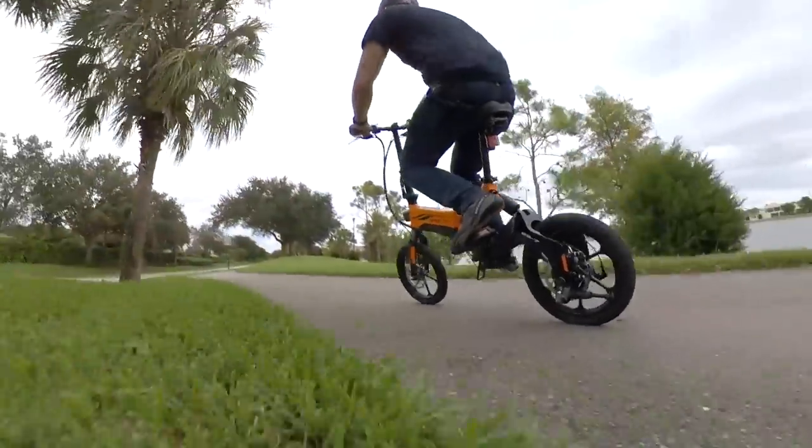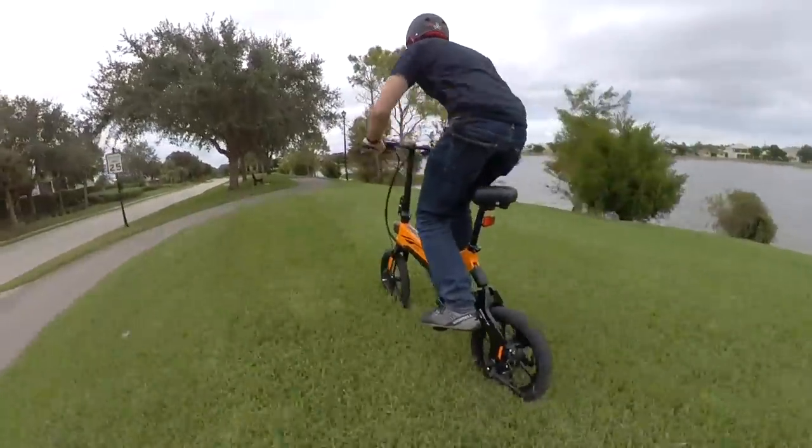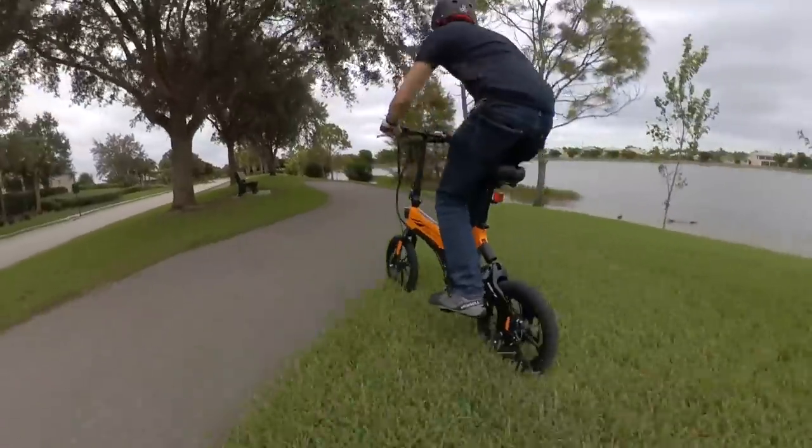Between the two, in my experience with the Swagtron, I haven't really noticed that the pedal assist feels out of control. Both of these bikes have cheap pedal assist. It's just cadence-based pedal assist, which means it measures how quickly the pedals are spinning and applies power instead of the nicer torque sensor method, which actually measures how hard you're pushing on the pedals to apply power. With the cheaper cadence-based sensors, they always feel a little jerkier, so that's just par for the course for these cheap bikes.